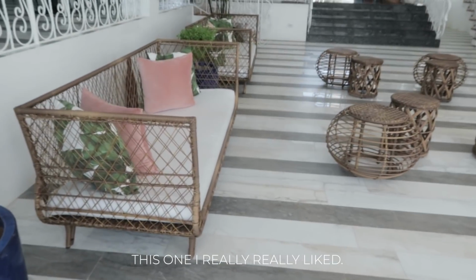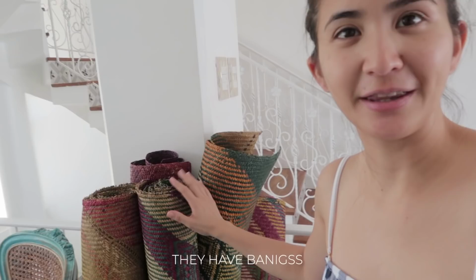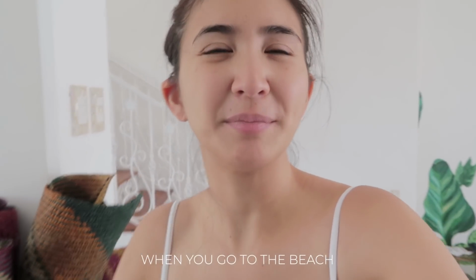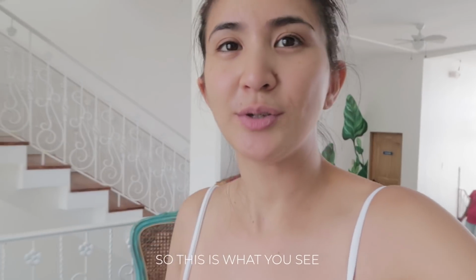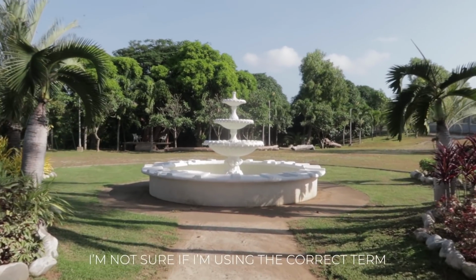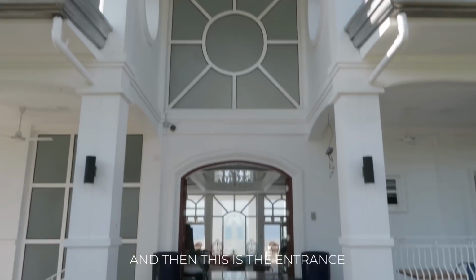Ito, gustong-gusto ko to. This couch is awesome. The accents are superb. They have banig, so the accents are awesome. I don't know if you can use them when you go to the beach because the beach is just a few steps away. So this is what you see when you enter. I'm not sure if I'm using the correct term, but this is a courtyard. And then this is the entrance.